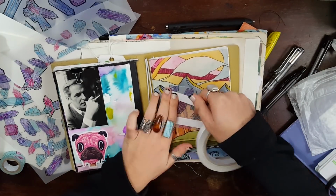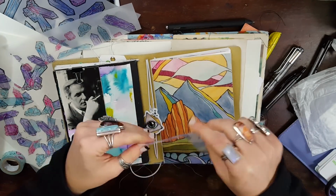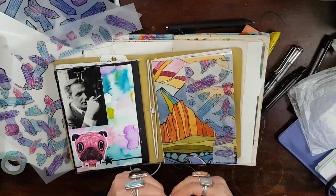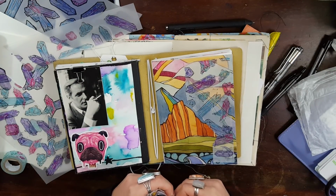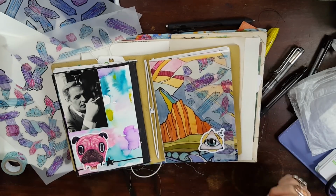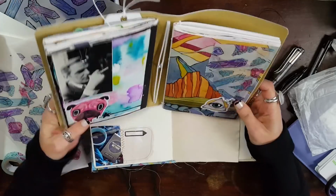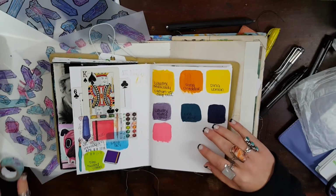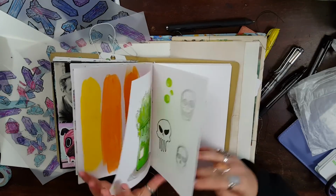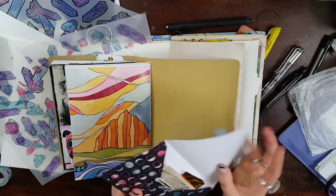So yeah, I didn't want to cover up her beautiful illustration, but I did want to make the cover a little more me. So I ended up putting some of that crystal vellum on there and then added that eyeball sticker, which is actually from Bree. So that was pretty cool. And I'm just looking for ways to kind of spice up this sketchbook a little bit.